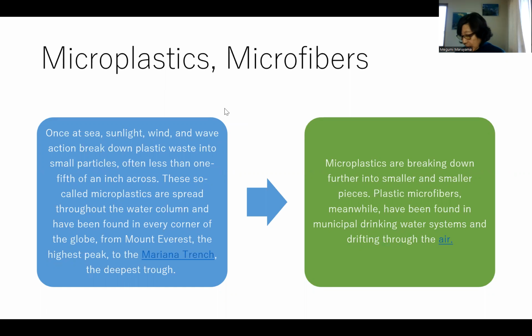And we also have the problem of microplastics and microfibers. Once at sea, sunlight, wind, and wave action break down plastic waste into small particles, often less than 1/5 of an inch across. These so-called microplastics are spread throughout the water column and have been found in every corner of the globe, from Mount Everest, the highest peak, to the Mariana Trench, the deepest trough. Microplastics are breaking down further into smaller and smaller, invisible pieces. Plastic microfibers, meanwhile, have been found in municipal drinking water systems and drifting through the air.